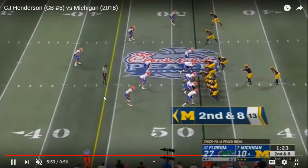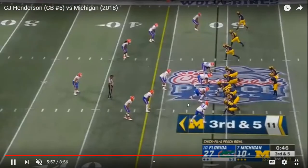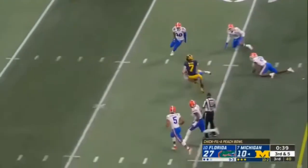I'd like to see him be a little bit more active on plays like this. This is the second time I think I've noticed this, where he's not going into the play. Easy read.